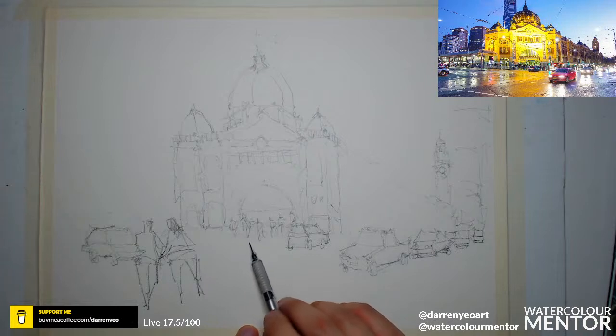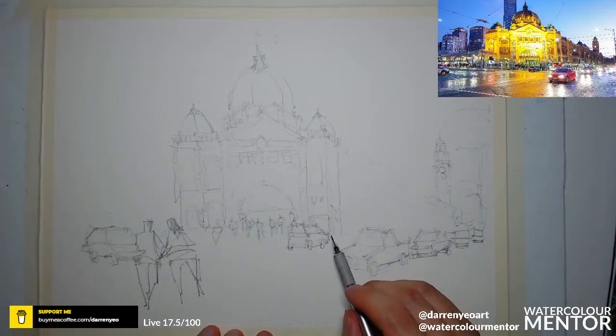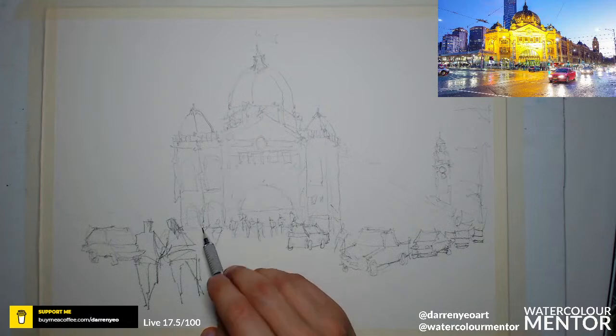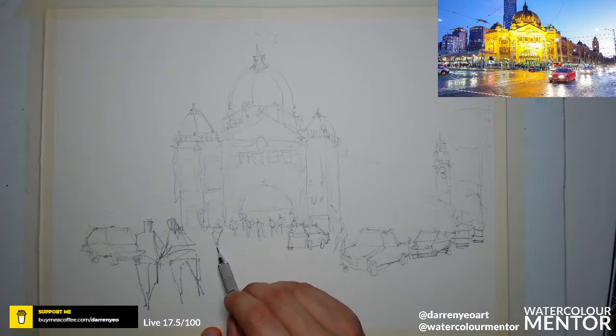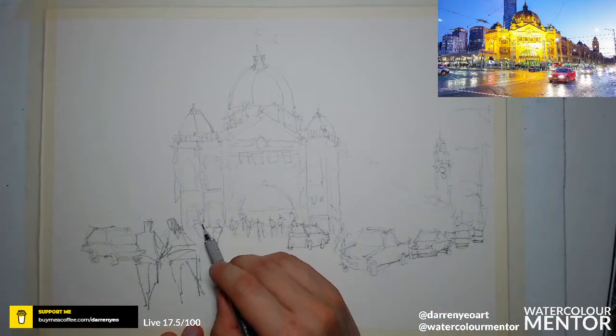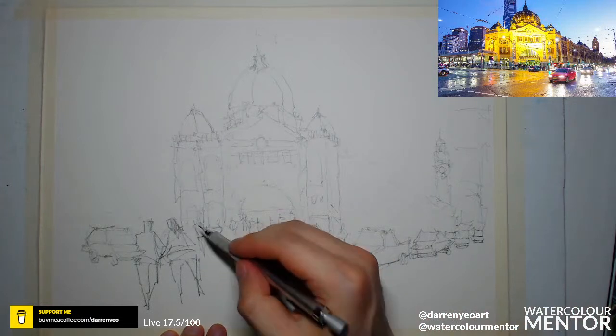I don't want to put any other figures here. I don't know. Probably not. I keep it simple, probably not. Could be some figure here walking across the road. This one here is just sort of standing sideways here as well. Maybe this person is just walking as well. Got a funny walk.